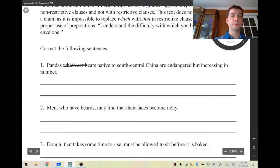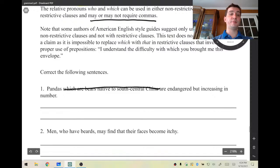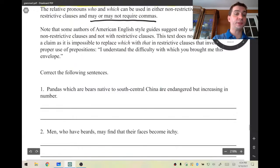Pandas are endangered but increasing in number. Has the sentence lost any meaning? Have we lost meaning by removing that clause? We haven't lost meaning. We were really just describing these bears. We weren't restricting the referent pandas. We were just explaining what they are. So because of that, I needed the commas.